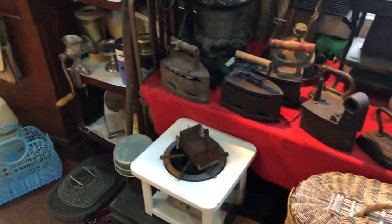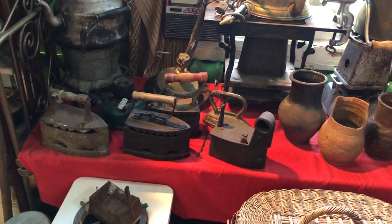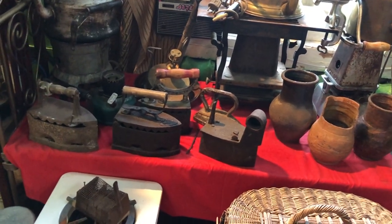Here are some clothes irons. They were kind of heavy to press so the wrinkles go away. And some of them you had to put coals inside, so it's a warm iron, heavy, with coals inside to make it warm. Do people still iron stuff? Let me know in the comments below.